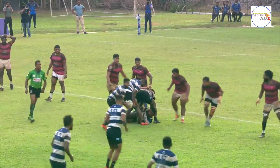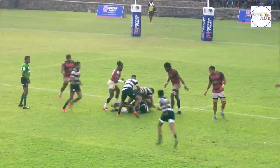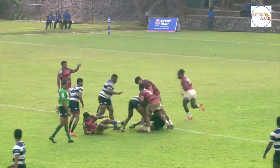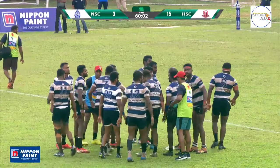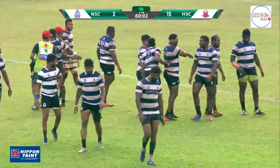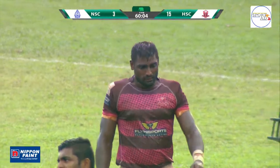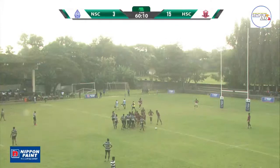Referee over here calling on that penalty, playing that advantage. Great tackle coming in by Havelock's number 12, that's Irangaria Pala. Time on! Time is on, calls the referee. Navy has decided to go for a scrum on a penalty. I think they understood that their lineouts were not great, so they don't want to risk it by going for a lineout, and they're going for a scrum.